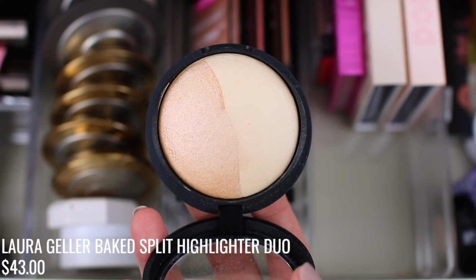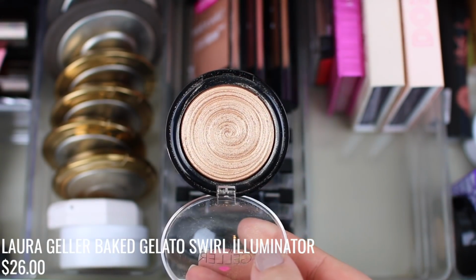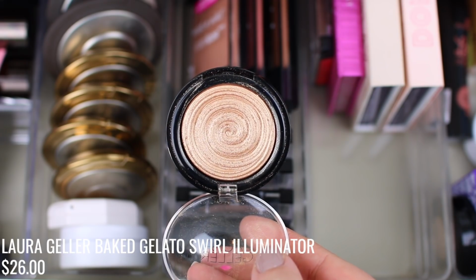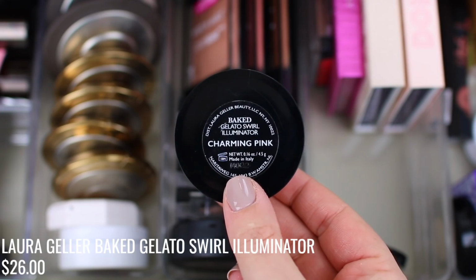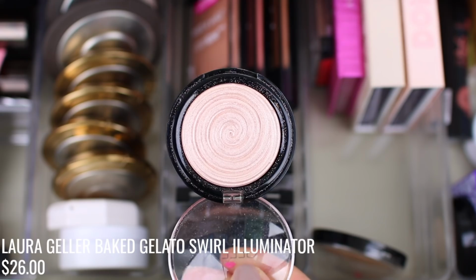so I'm breaking it back out, as well as the Laura Geller Baked Gelato Swirl Illuminator in the shade Gilded Honey, and then also the pink shade. These are really nice, but it's been a long time since I've worn them, so I really wanted to try them out again this month and see if I enjoy them. If not, I need to declutter them because I've had them for quite a while in my collection.